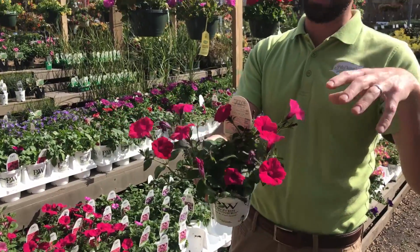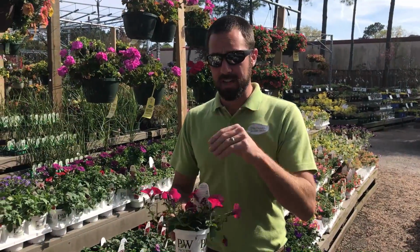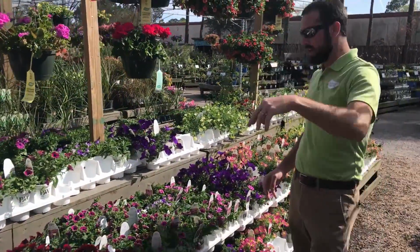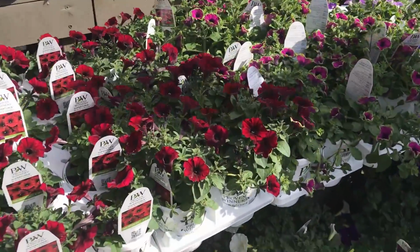Proven Winners has done a great job by testing all their different petunias and coming up with the best varieties that do really, really well in our area. And those are the ones that we offer you. So we've got lots of different colors. You've got yellows, pinks, fuchsias, burgundies. Check out that burgundy. It's almost like pure velvet.